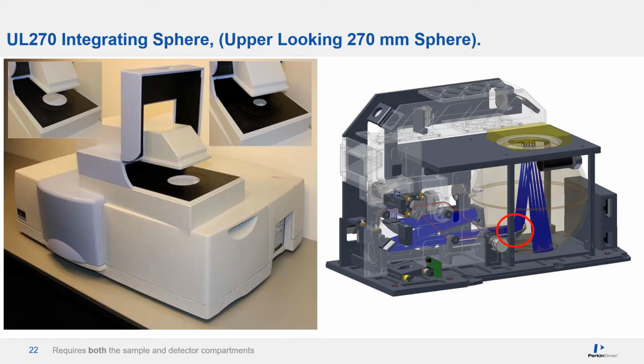So now we've looked at deploying integrating spheres and how they can be exploited when sample measurement challenges really push the spectroscopy to the measurement limit. But we can also use some of these spheres in other ways that push optical spectroscopy when performing other types of specular type measurements, not just diffuse.